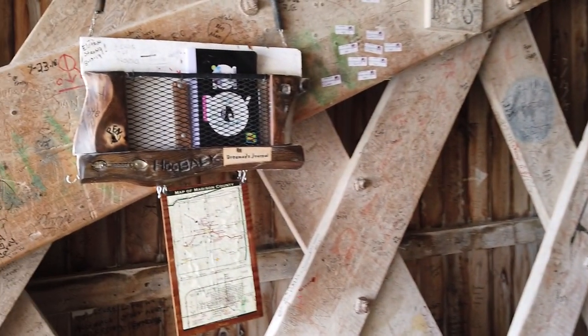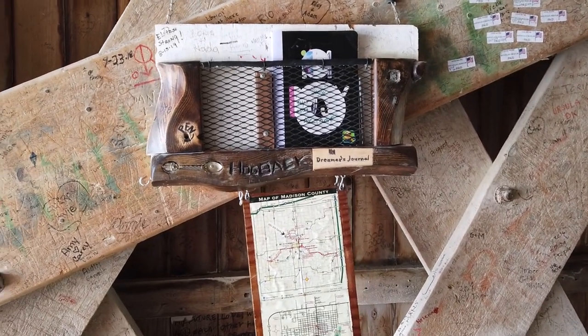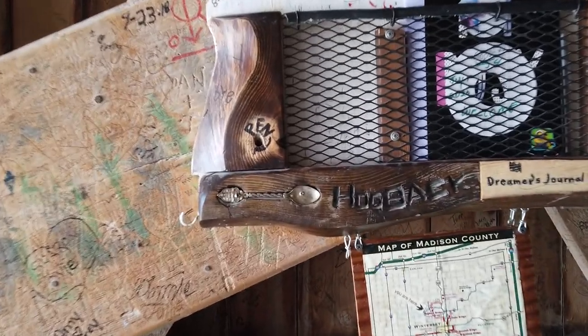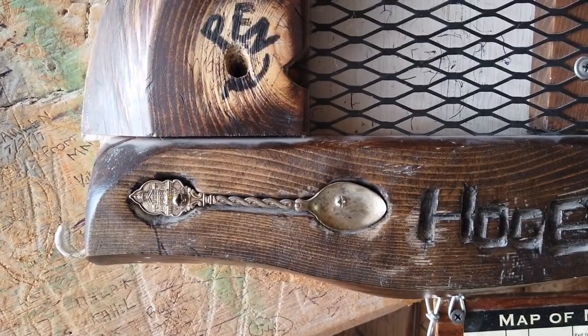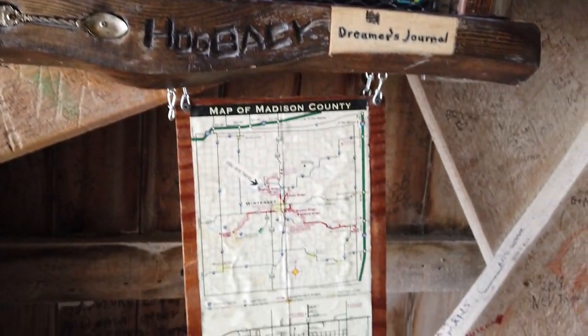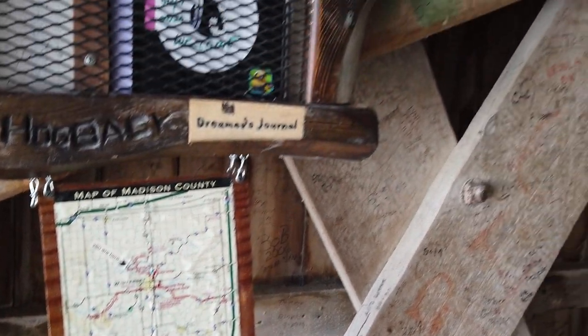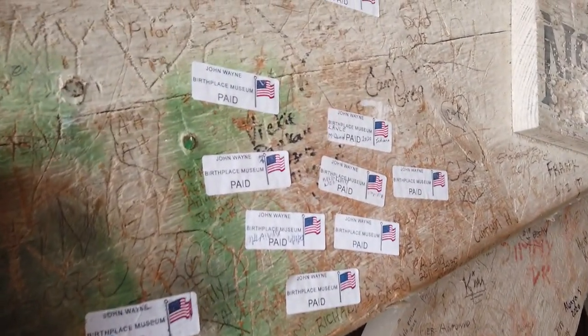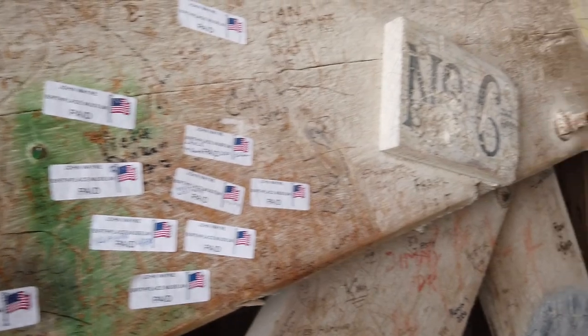Oh, this is pretty cool. Dreamer's Journal, Hogback, even has a little spoon built into it and a place for a pen and a map of everything. That's some of John Wayne's birthplace. That's pretty cool.